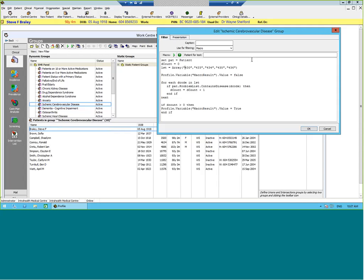Can I get back to you on that one? Yes, you can. That's where unions and intersections is really helpful, combining all those searches in there. Unions and intersections, okay. I'll have to find out what that is.